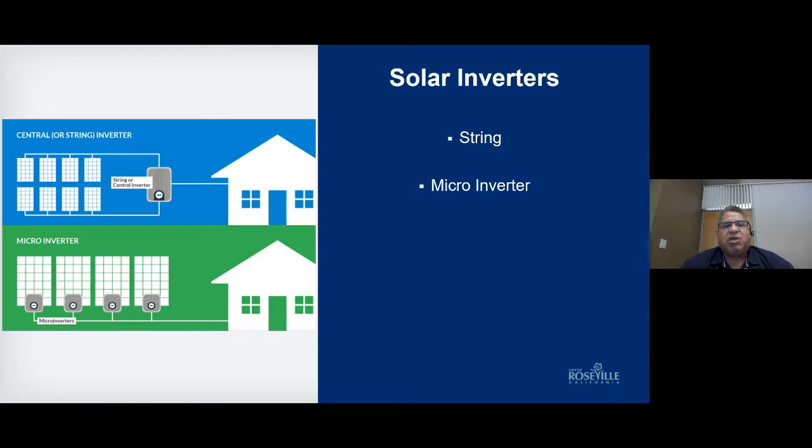I would say if you have shading issues, as we looked at the previous slide, if your shade hits one of those panels, it pretty much knocks off the power of every one of those connected to that string and goes to the inverter. So that's why they came up with a microinverter, which means every solar panel has its own mini microinverter, which means if one of those panels were to get some shade on it, or that microinverter happened to burn out, all the other panels will still be producing energy. So we're seeing a lot more shift to microinverters as a more common installation now.